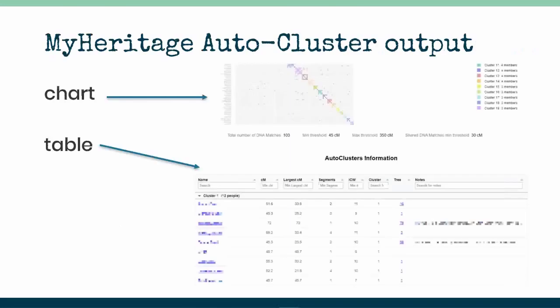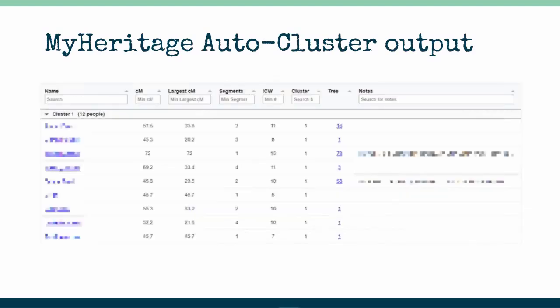So there would be your pretty chart at the top. And if you scroll down, there's the table. This is actually a screenshot of the whole thing. This is not two different screenshots. This is what it would look like if you scroll down past the pretty picture. And you download that HTML file, so you don't have to have an internet connection to use it. You do have to have an internet connection, clearly, to click on the links for the trees. And so the one thing I don't like is these do keep them sorted by the clusters.